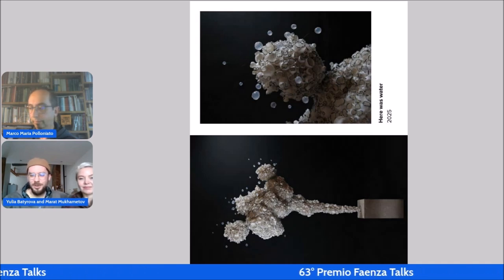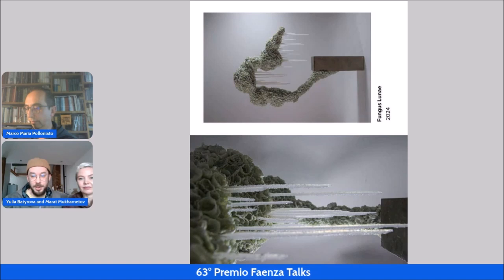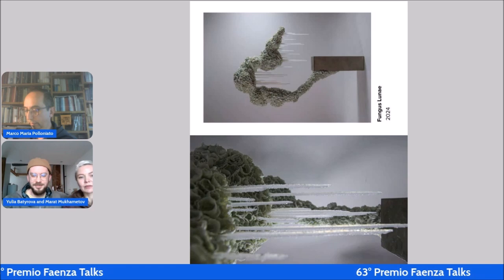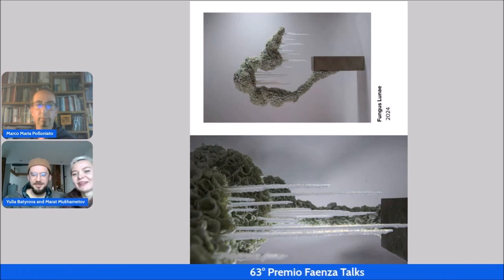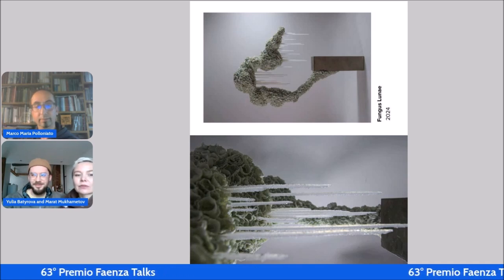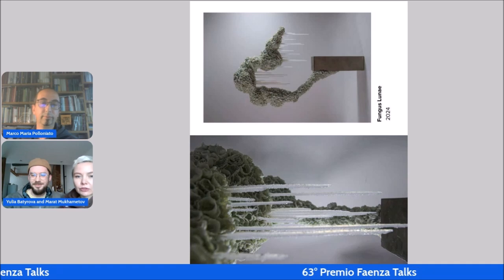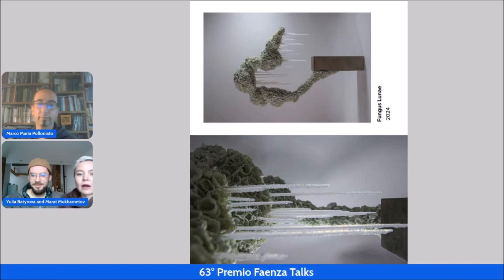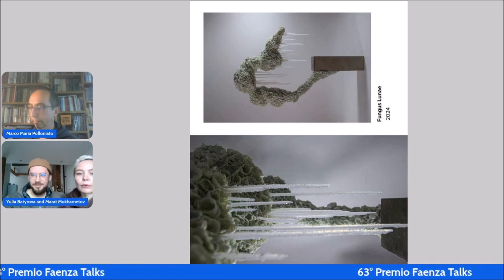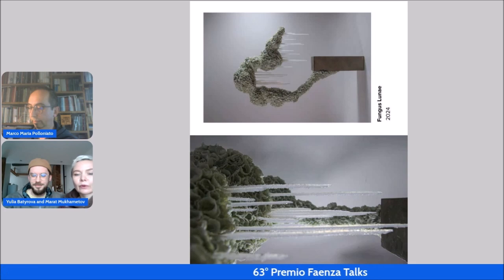And the next one is the one that we are going to present at the Faenza prize. So finally, the piece that was selected for the competition. This work is also the result of our forest walks and observation, an attempt to understand nature in a more instinctive way, to connect to the process of formation, to know it through our own imagination. It was also the first time we experimented with silicone.